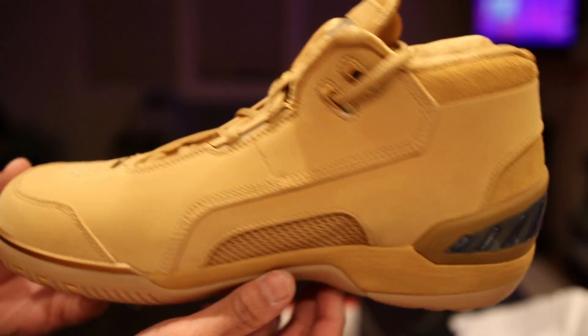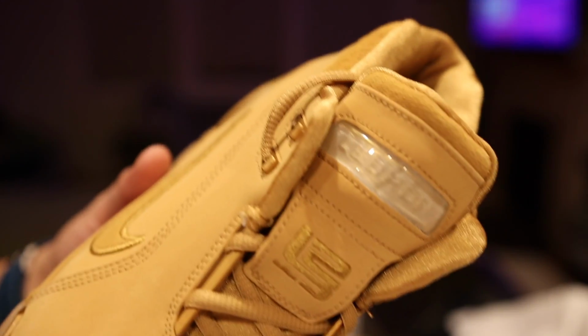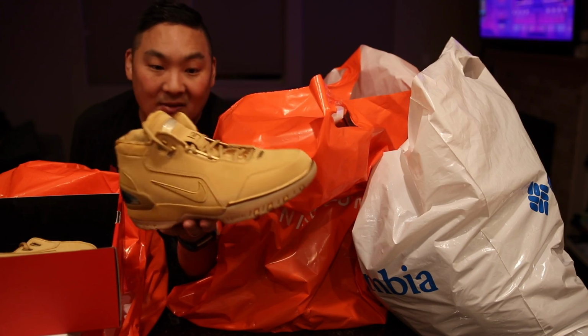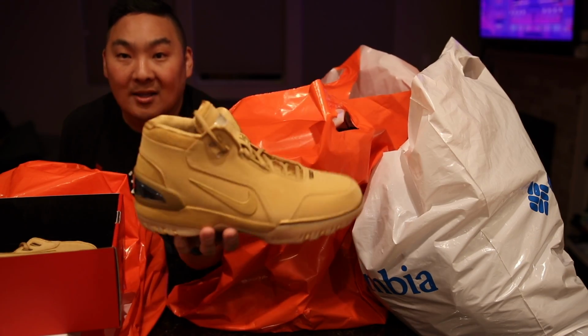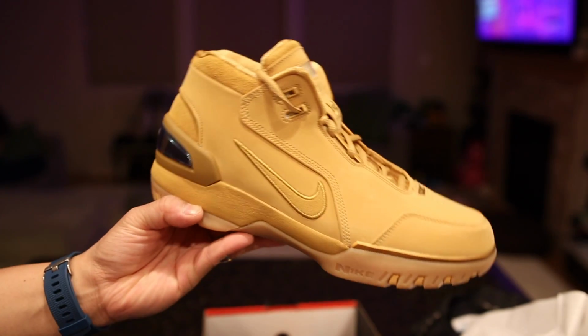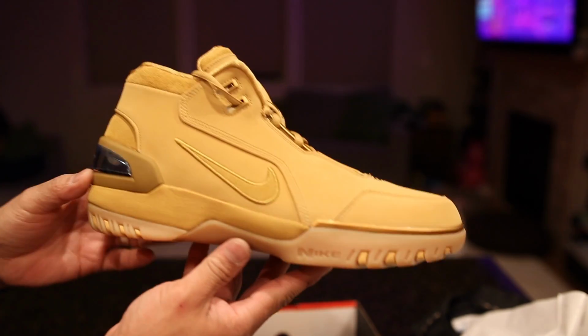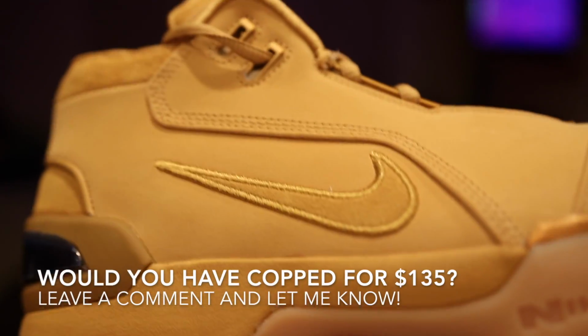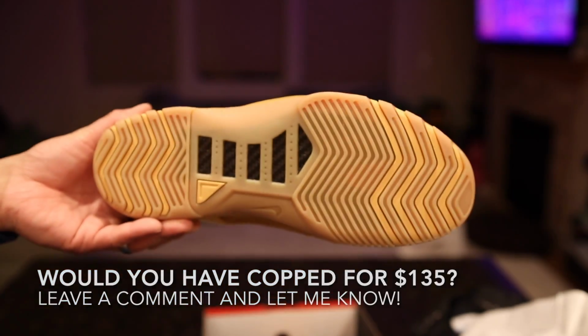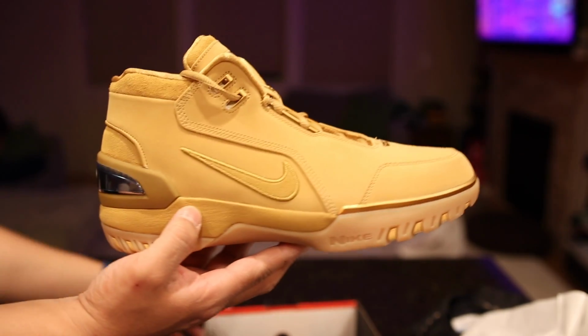The quality on these is, man, it's not super crazy amazing or anything like that. But the wheat thing kind of died in 2017. They really just overdid it. But regardless of that, this is an OG sort of colorway, and I just wanted it. I was like, you know what, for 40% off of the price point of $225, it was just kind of a no-brainer for me. So I picked these up, size 10, and I'm happy that I ended up scooping them up.